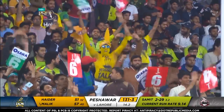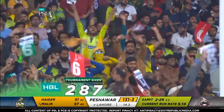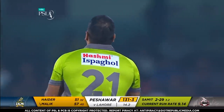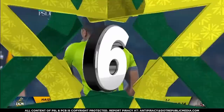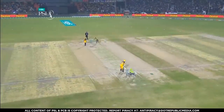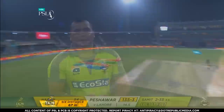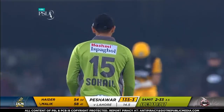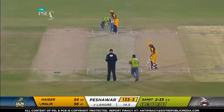Brilliant. Sameet Patel will be collared, probably taken to the cleaners in this over, because both these guys play spin beautifully. Well, if you just look at the numbers, chances are that Sameet Patel is going to get absolutely pounded this over. Strange to him on. Can this be a single? And flip side for Zalmi, can they really cash in on this over?